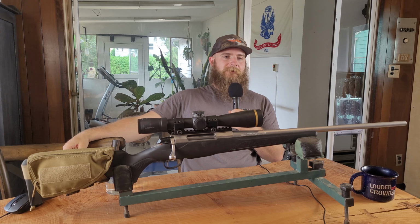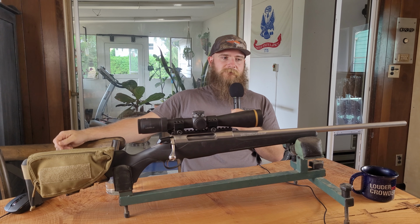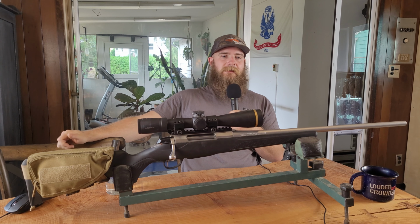I recently completed a 28 Nosler build, which we'll be doing a video on in the future, and with the brake on that gun, it kicks less than some 6.5 Creedmoors I've shot. With that reduced rearward travel, I find that I spend a lot less time focusing on controlling the movement of the rifle, and more time focusing on my reticle and its placement.